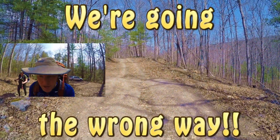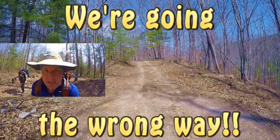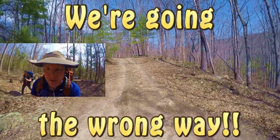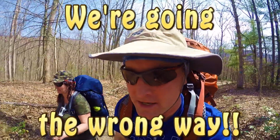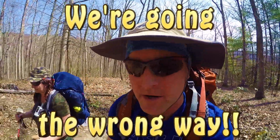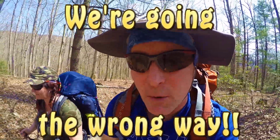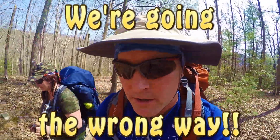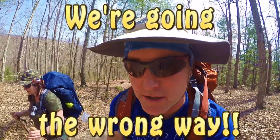For those of you wanting to find this trail, you can find it on National Geographic Map 786. It's the Rich Hole Wilderness. This is wilderness area number 8 in size for Virginia. It's got one trail that runs through it. We're starting at the south end, at the south parking lot. There's a parking lot at the north end as well.